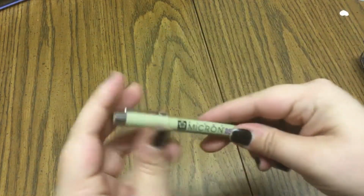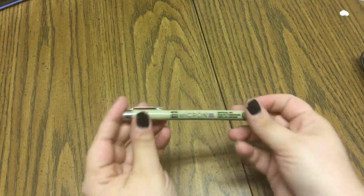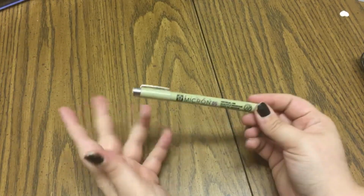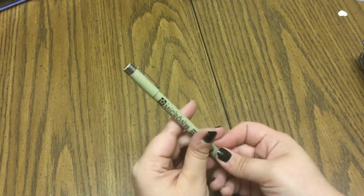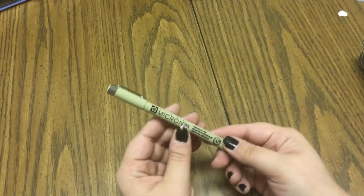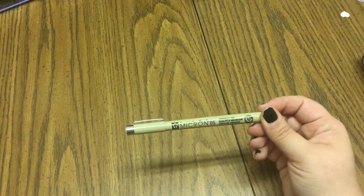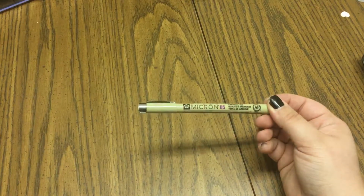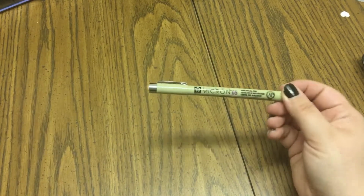Anyway, all right, so second favorite is the Sakura Pigma Micron number 5. This has been the pen that I have used on and on since I got these. I love these pens. I've probably never been more in love with a pen. I love that they come in different sizes of the nibs so that you can write in however fine of a line you want to.